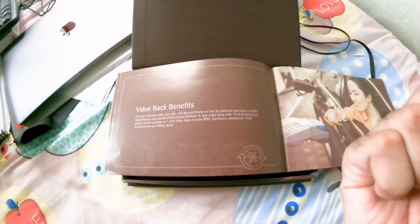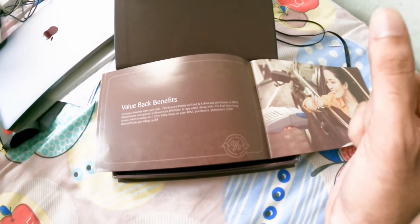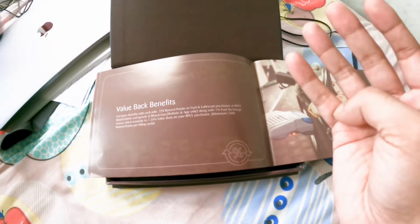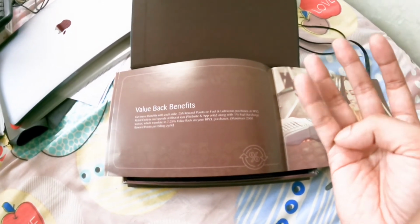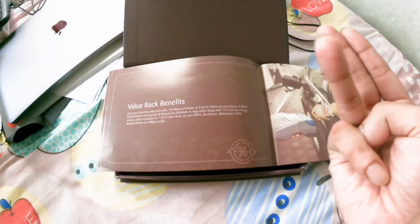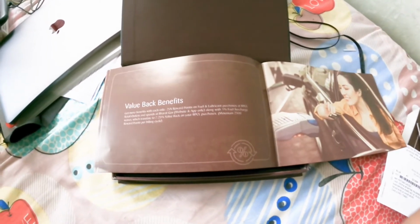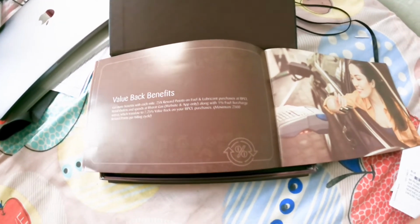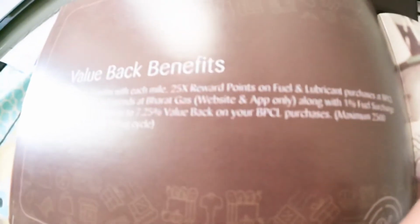So for every 100 you spend on BPCL retail outlets, okay, that may be for buying lubricants, that can be for Bharat Gas, that can be for Bharat Petroleum products like petrol and diesel as well. So for every 100 you spend on Bharat Petroleum products, you will get rupees 7.25. That is pretty amazing, man.